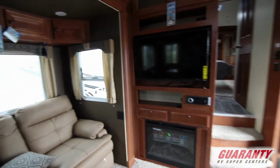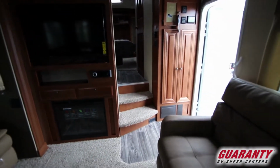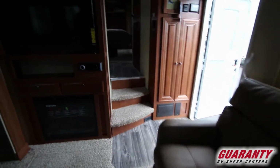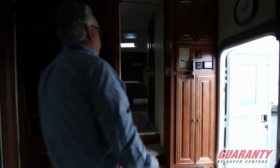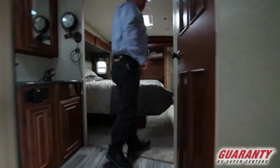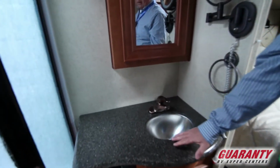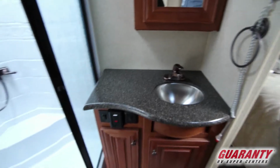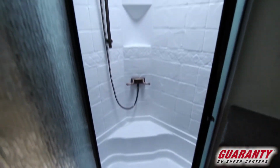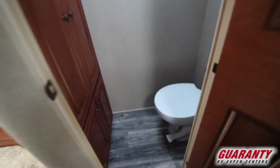Fireplace that works as a furnace. You've got a CD, DVD player that'll play inside and outside the unit and is Bluetooth compatible. In the bathroom area, you've got a nice split bath with a big corner shower. Again, the hard surface countertops follow all the way through this unit. Beautiful medicine cabinet, lots of storage underneath. And again, you've got separate toilet room.